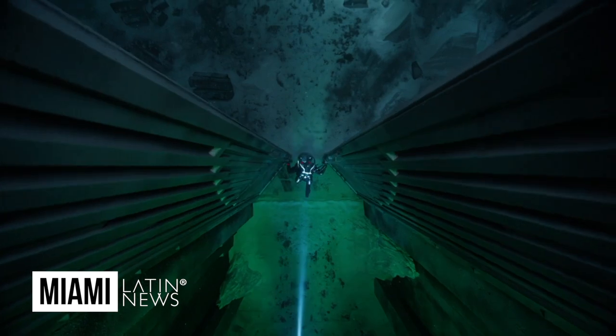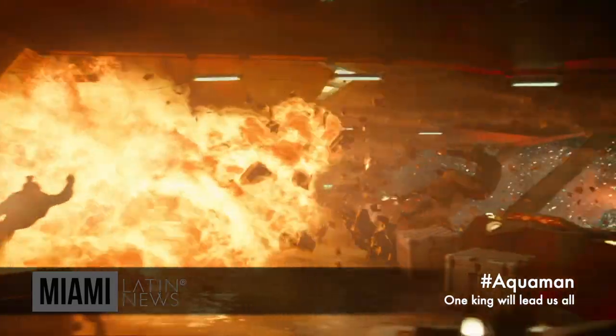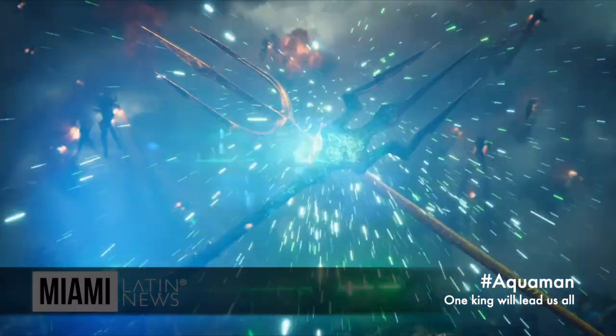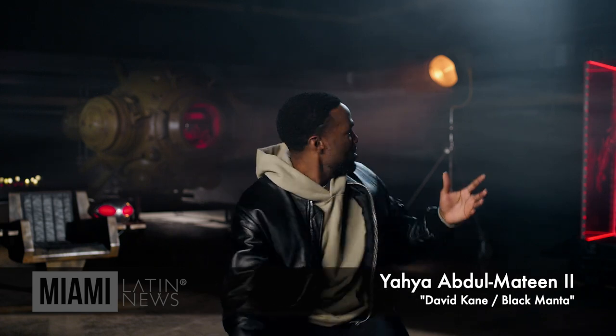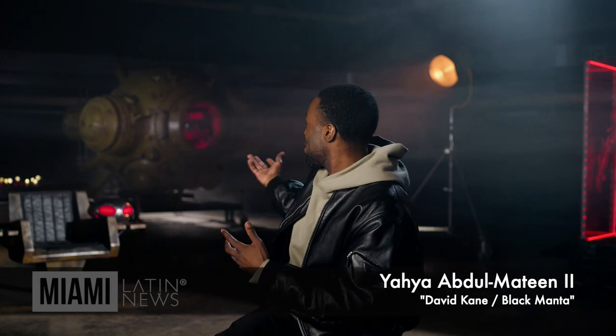I think Black Manta has some of the best gadgets and vehicles in the film. And in this one, I get to drive something called the Octobot. The cool thing about this is a lot of the designs of our machinery is based on real aquatic sea life, and this one is based on an octopus. It's this round tank that Black Manta gets in, and he has his levers and his controls, and it's all old, right?